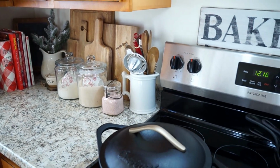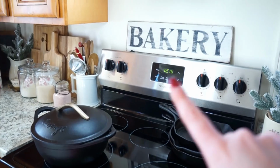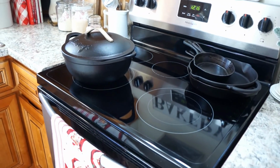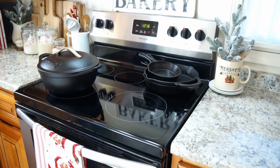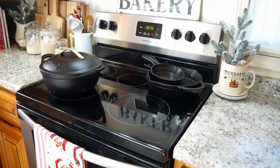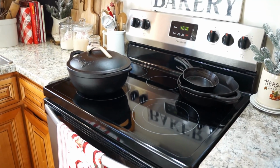And then up here is where I was going to put that gingerbread sign, but it was too small, so I just kept with the bakery sign that I've had for a while. And then I always leave out my Dutch oven and my cast iron skillets because, again, one of those things that just makes it easier to have them already out, and that way they're ready to go and I don't have to get them out of the cabinets every day when I go to use them.